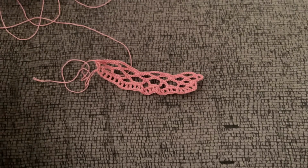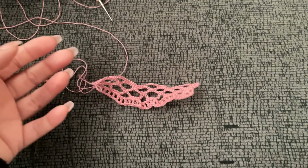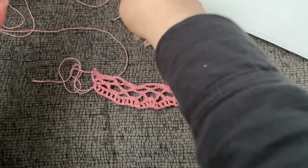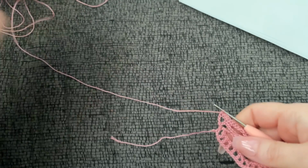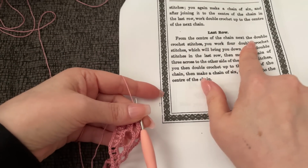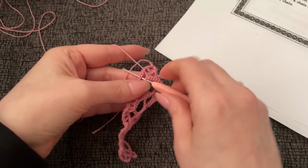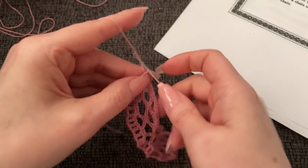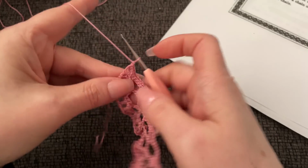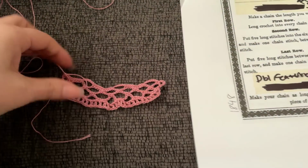I'm ready to just... No, no, no. I don't know what you mean. All right. Okay. Here we go. None of that made... From the start, it doesn't make sense. From the center of the chain, next the double crochet stitches. I'm done. I'm done with this one. Let's unmask this thing. I'm done. I can't.